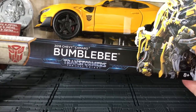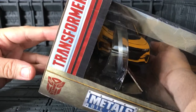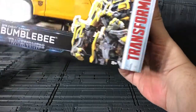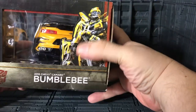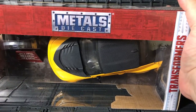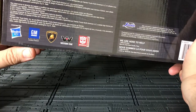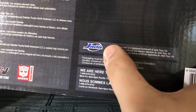He's a 2016 Chevy Camaro. And over here you see Transformers The Last Knight. Over here you can say Transformers. Very cool. The other side you see again Transformers and the Autobot symbol, Metal Diecast. On the other side you see Bumblebee, Autobot symbol, and Bumblebee again in his robot mode. And over here on the top you can see Metal Diecast. Over here on the bottom you can see the license of the car, Hasbro. Over here the Jada logo, sorry.